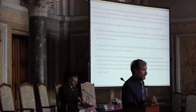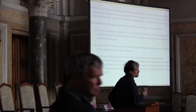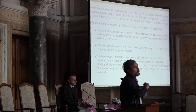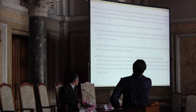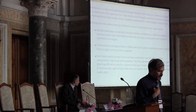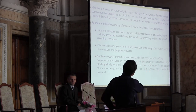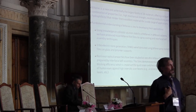We introduced a new family of two-dimensional materials called MXenes. They potentially will find a lot of applications. The interest is growing dramatically. We work on fundamental understanding of MXenes, and we consider it key for developing applications. And I think I demonstrated here that using the knowledge of colloidal solution stability of MXenes in different solvents, we develop films and use them to produce thin films which will find applications in triboelectric nanogenerators as well as nonlinear optical devices, for example, Q-switches for lasers.